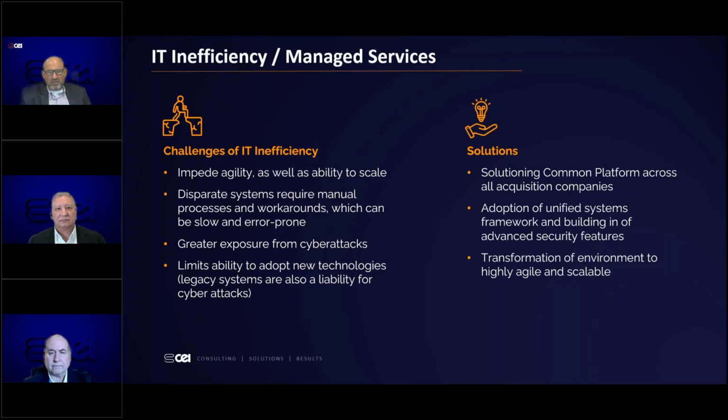The key is really you need to stop the chaos and adopt a unified framework. You need to standardize your systems and support structures across your entire portfolio and have a defined strategy around your cybersecurity and data protection.